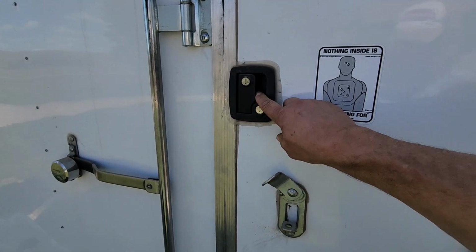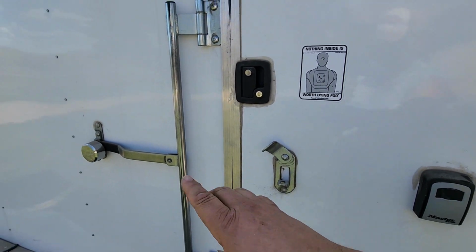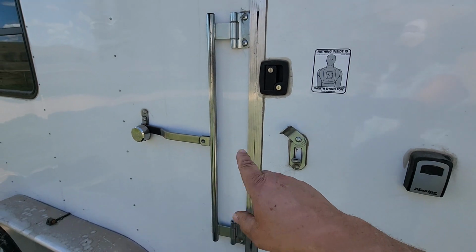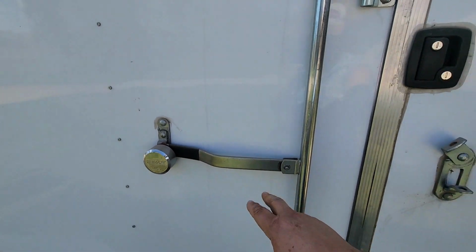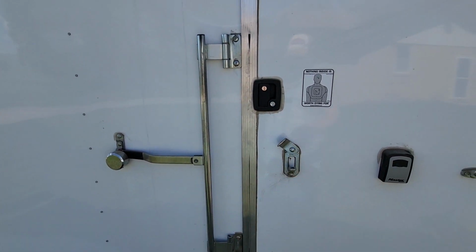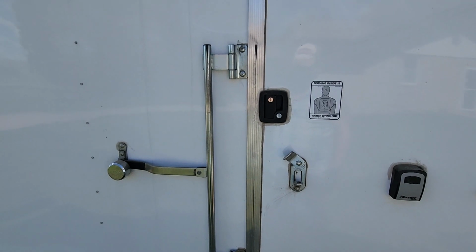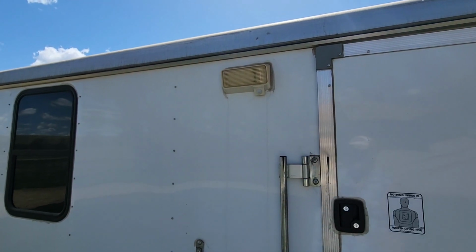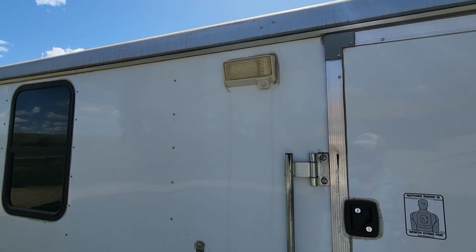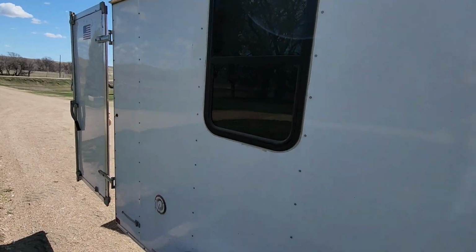I put an RV lock on here so we can lock it from the inside. And then this comes standard with this side door lock. I put another bracket over here to lock the handle open so nobody can lock us in our trailer. The jokers that I used to go camping with probably would have did that. We added a motion activated RV light here on the outside of the door. We put 2 windows in the trailer.